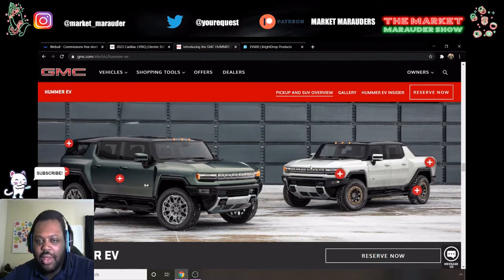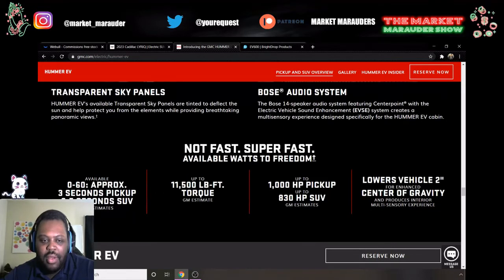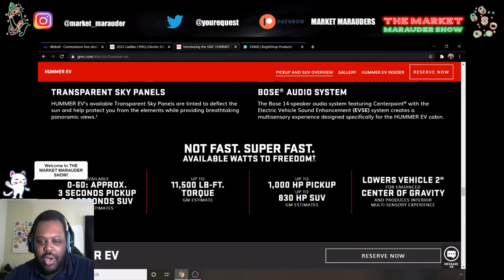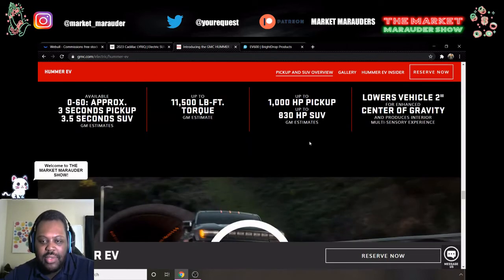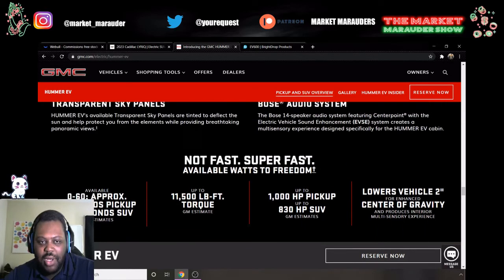But overall, I think it looks really good, and has a lot of good numbers behind it. So up to 1,000 horsepower, up to 830 horsepower for the SUV. So this is for the pickup. The pickup has more power than the SUV model does. So definitely going to be looking to see how that performs as time goes on.